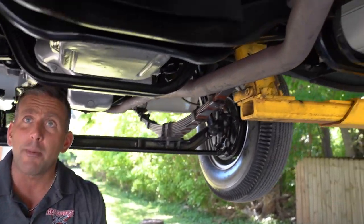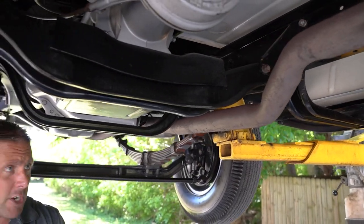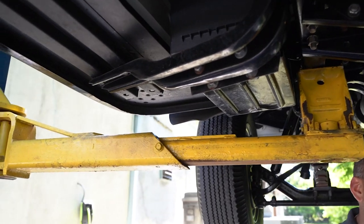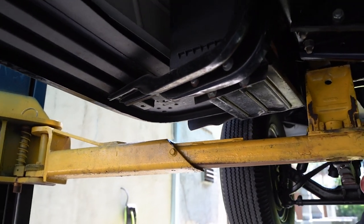Cross members in good shape. Frame rails on the truck are in great shape. I forgot to mention this to you guys earlier, but I want to let you know this. There were only 1,050 of these trucks made, and you can imagine how many are probably still in existence. So it makes it extremely collectible and an extremely rare piece of history, and a beautiful piece of history.